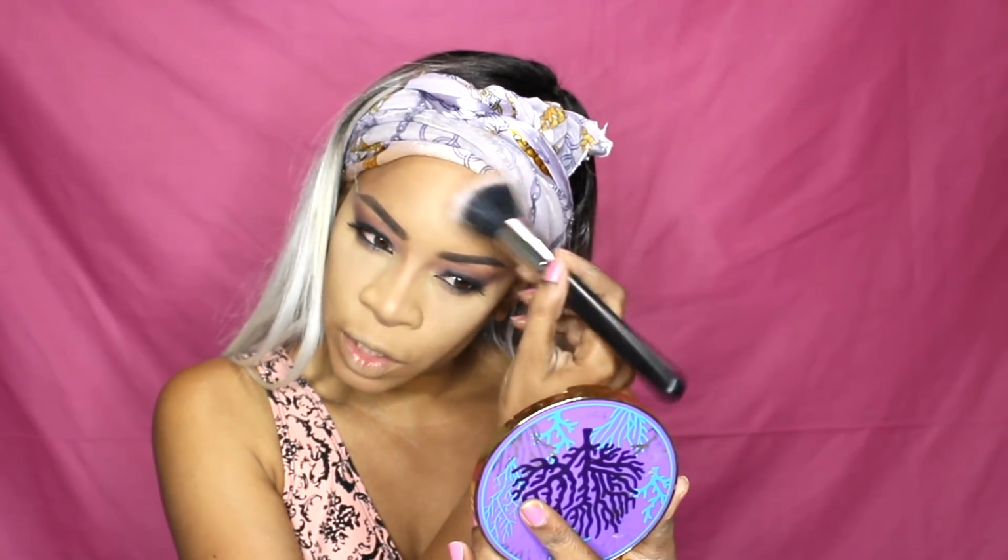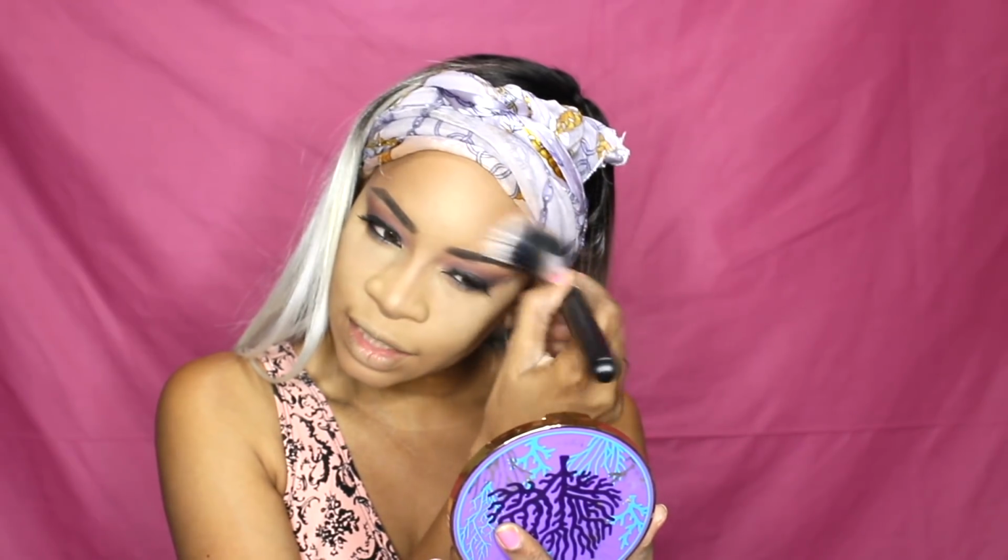This is basically where you put the bronzer, on the sides of your forehead like this, and you bring it down the side of your cheeks. Okay, back to the blush. At this point the look is almost complete.